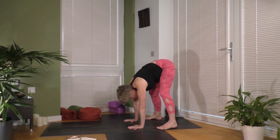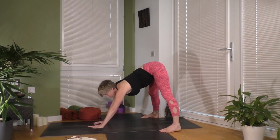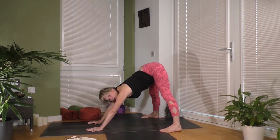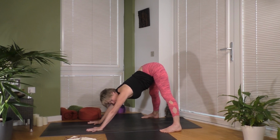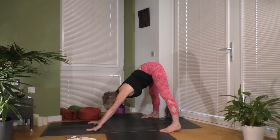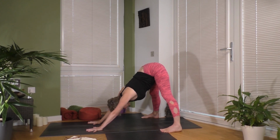Open the feet as wide as the mat or even wider. Walk your hands forward, and you're now in a straddle, a downward dog with the legs wide, so the wide-legged downward dog. Let's explore this for a moment. Pressing into the hands. Don't forget, return to that engagement of the thumb and the index finger, spreading the fingers. And then looking back behind you.